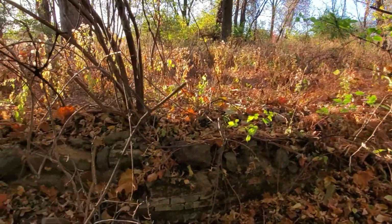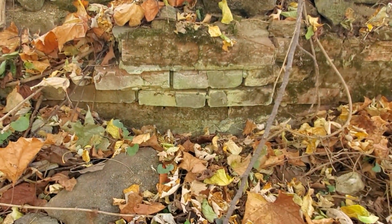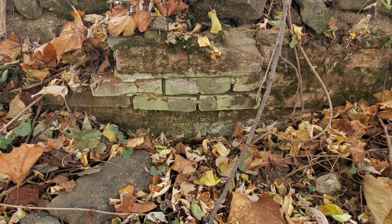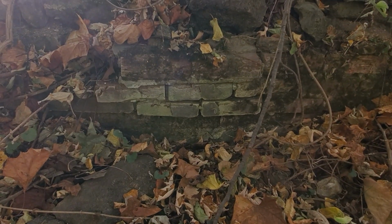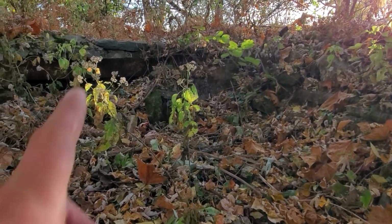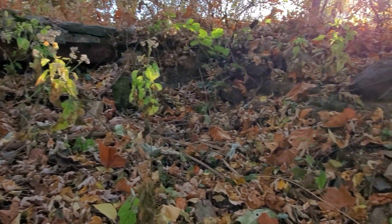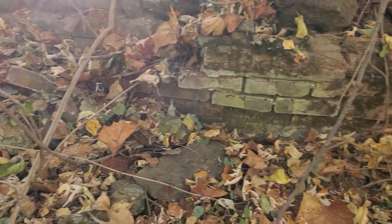But then here's the far end of the house. So this is the portion of the house. There we go. Had to get the sun out of there. This is the portion of the house that actually faced the road. And again, there's another steel beam right there underneath the rocks. So yeah, this was definitely a building of some kind.